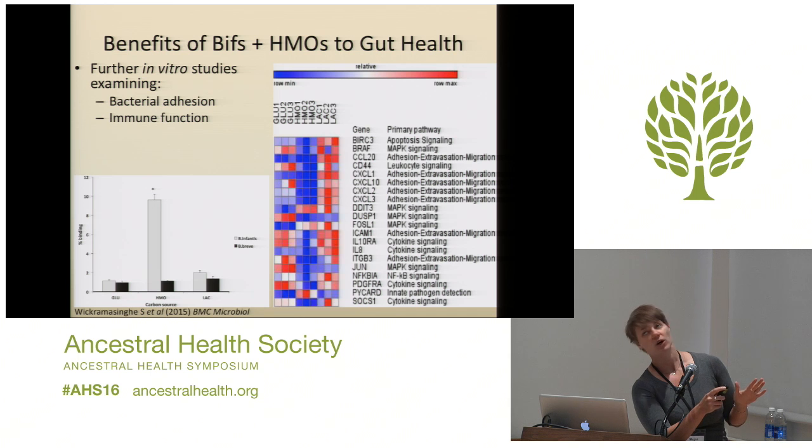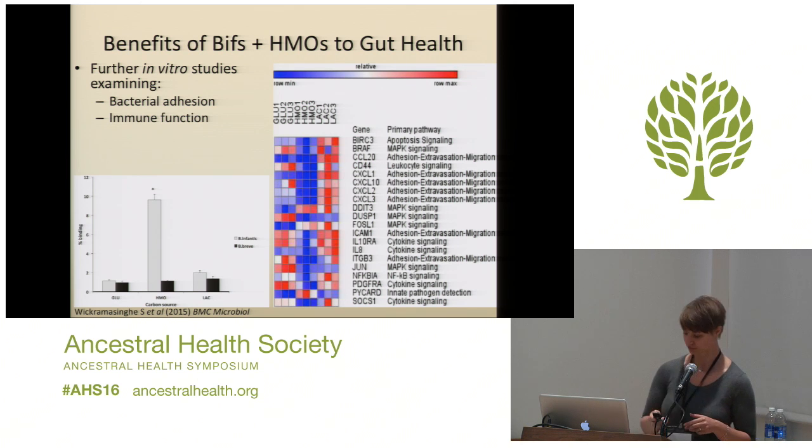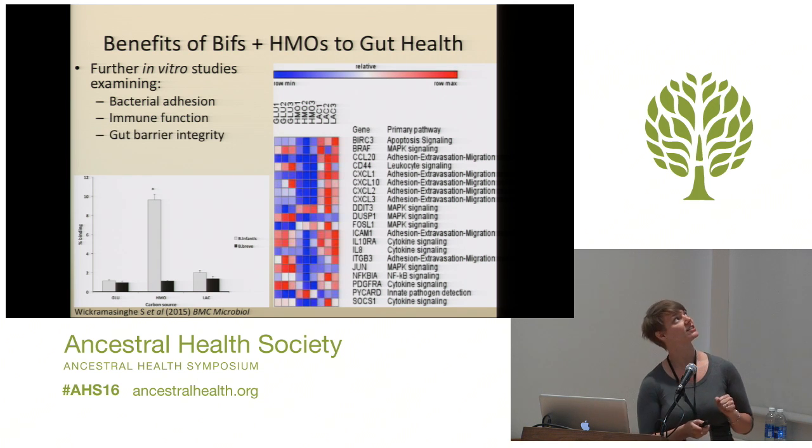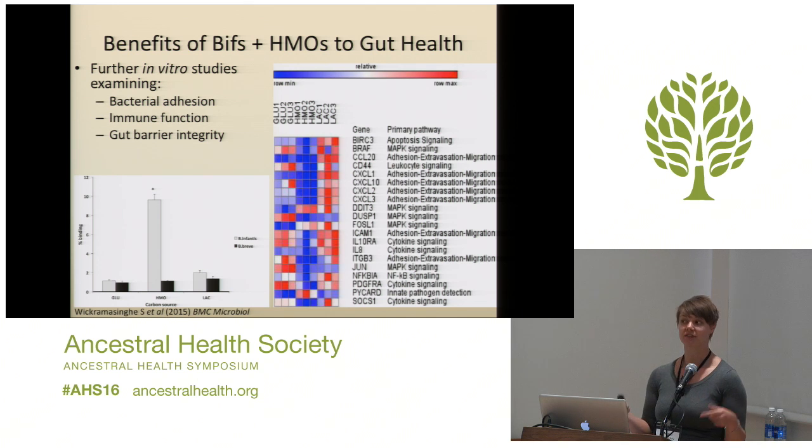Okay, so this is a heat map of basically all inflammatory immune markers, and blue is lower or reduced expression, where red is higher. These three middle columns are the bifidobacteria grown on HMOs. Again, this is expression in the epithelial cell. You can see pretty much across the board a reduced expression of pro-inflammatory cytokine cascades in the epithelial cells when they're grown on HMOs and not necessarily other carbon sources. We've also done studies looking at gut barrier integrity and shown that, in addition to these immune functions, you can actually increase the expression of your tight junction proteins that help maintain that gut barrier.